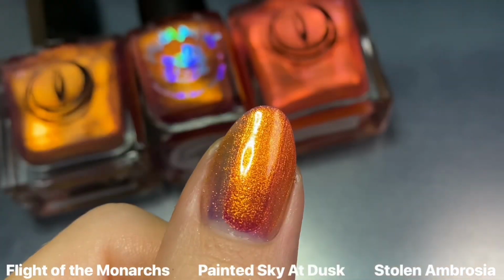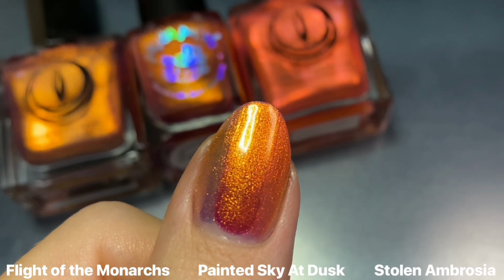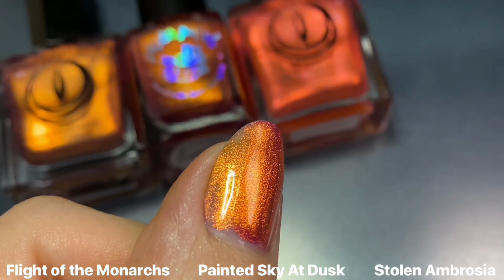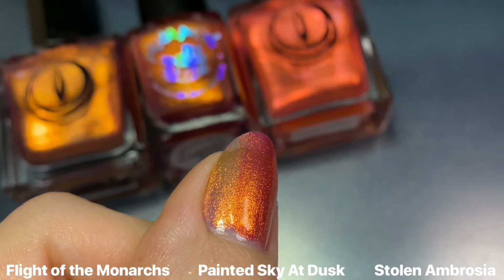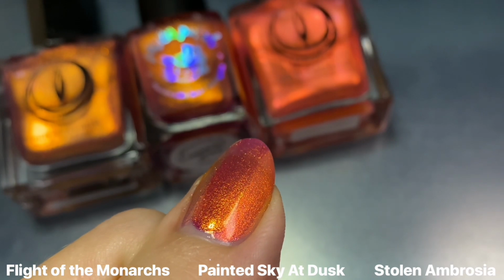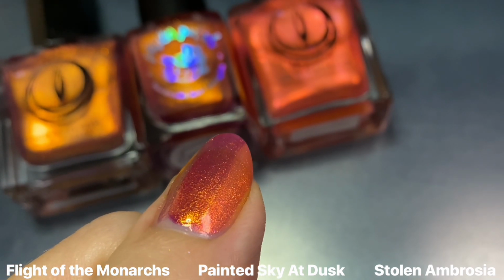So I feel like Painted Sky at Dusk is kind of like a really nice in-between of these two Mooncat shades, because as you can see, Flight of the Monarchs has that same kind of shimmer, but it is just so sheer and in a slightly purple base. And while Stolen Ambrosia is beautiful, I just don't think it has the same kind of depth as the Potion Polish.